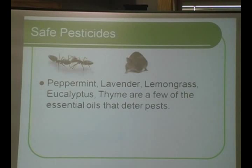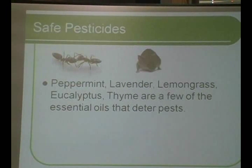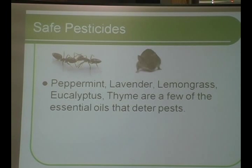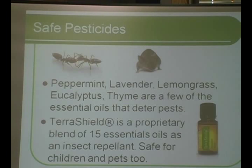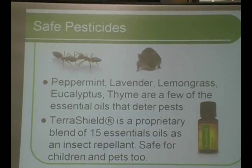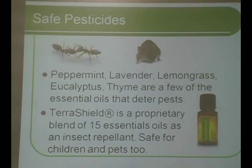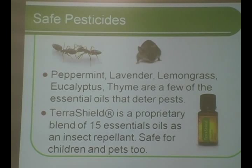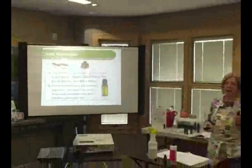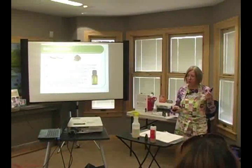Did you know that oils are great for pesticides? Peppermint is great. Gets rid of those ants, and the mice don't like it either. Put a little peppermint oil on a cotton ball and stuff it in the corners where the mice are going to come out. And then we have another blend called Terra Shield. And this is an insect repellent as well. I use it on my plants if I get aphids on it. I also sometimes mix Terra Shield with peppermint and make a little spray. Okay, spray my plants if they get the little aphids on them. It's safe for pets and children, so you can put it on yourself.